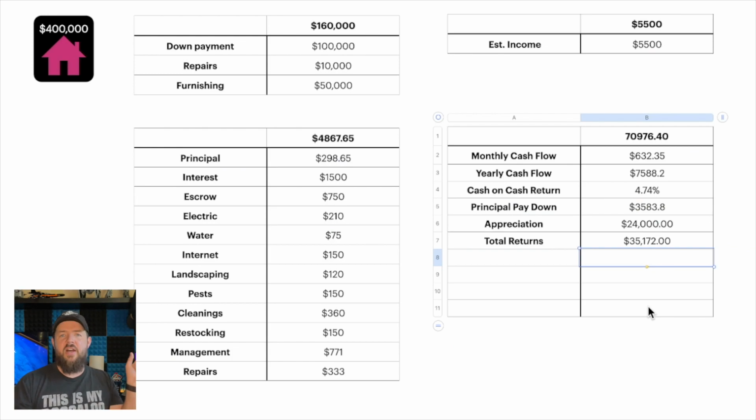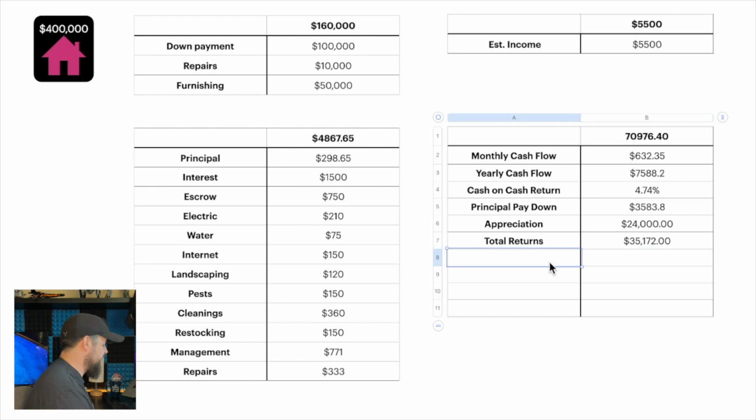So imagine all this cost doesn't change too much, plus principal pay down gets higher and higher every year. And then let's say we make $6,000, $7,000, $8,000 in a month, right? We're going to start cash flowing a crazy amount of money pretty quickly. All right, so the number that we really care about, the estimated ROI, that's the return on investment.